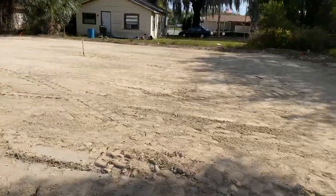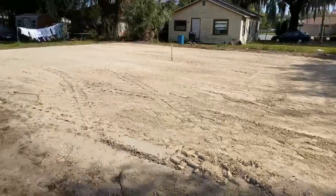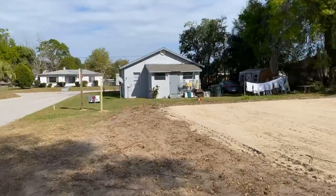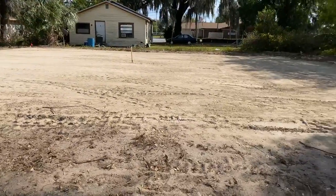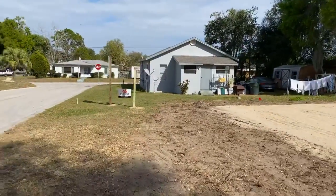Once they form this up, then we're going to pour the slab. Once we pour the slab, then we're going to put the block up. Once we put the block up, then you're going to put the trusses on there. Then you're going to go in and start framing it up. You know you got to do the plumbing now before you pour the slab. So then they're going to put the trusses up, and then the saga continues.